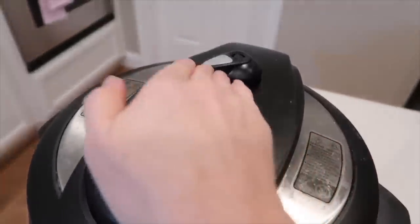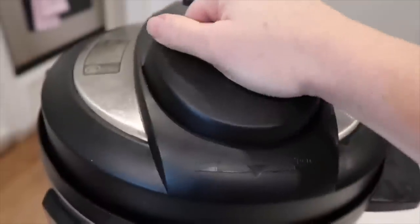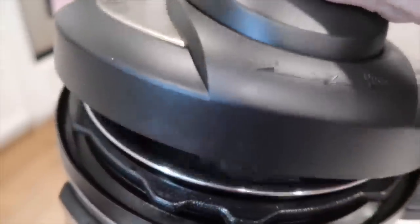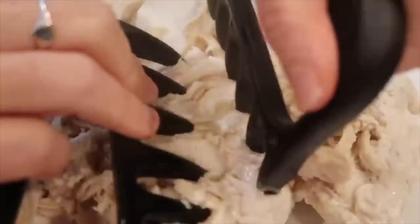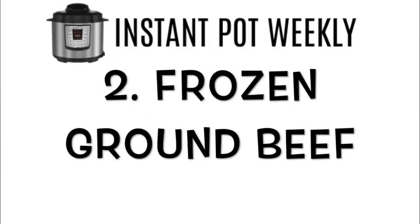Now when your Instant Pot is done counting down and it beeps, go ahead and turn the knob over to venting or quick release. And then when all of the pressure's out, you can go ahead and lift the lid up. Now I'm just gonna go ahead and drain the liquid out of my pot, and then I'm going to shred my chicken.